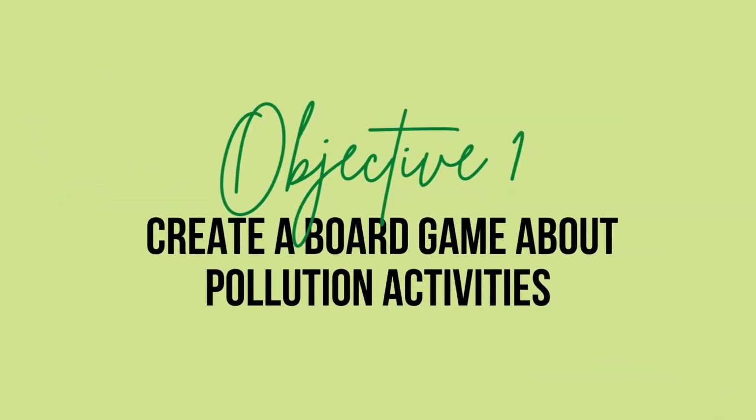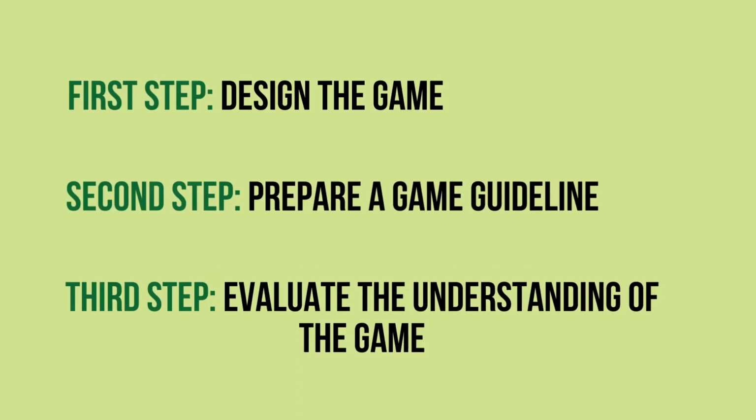Our first objective is to design a board game that represents key pollution activities. We aim to meet our first objective by, first, creating the game by gathering data, selecting a sample, and creating a board game. Before creating a final version, our team members also designed and tested a prototype.